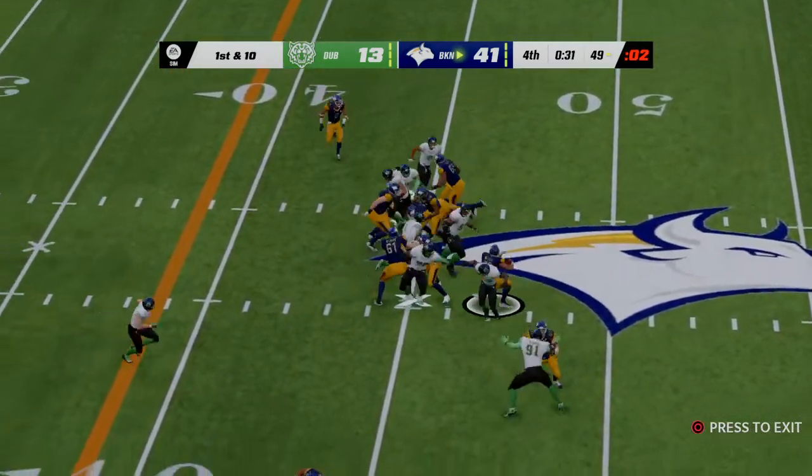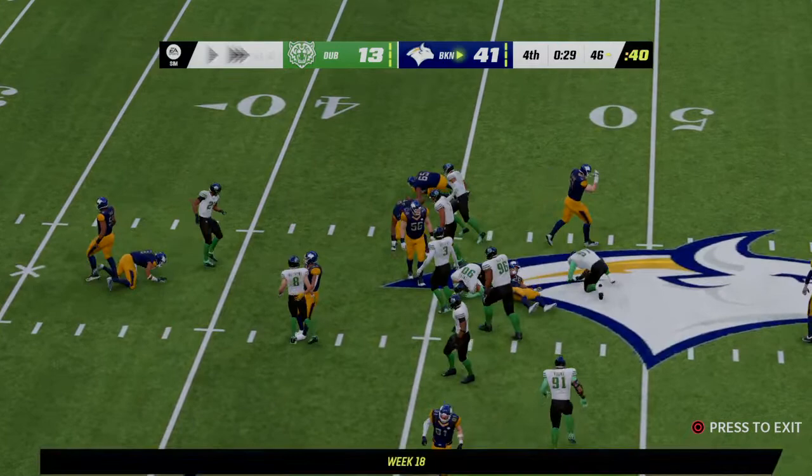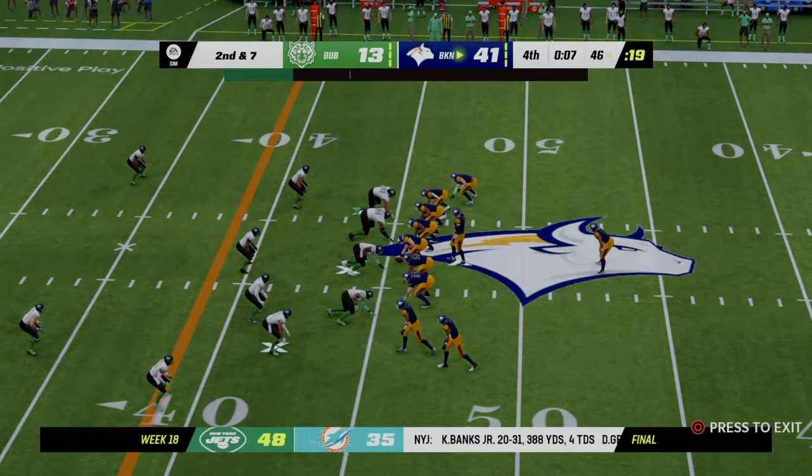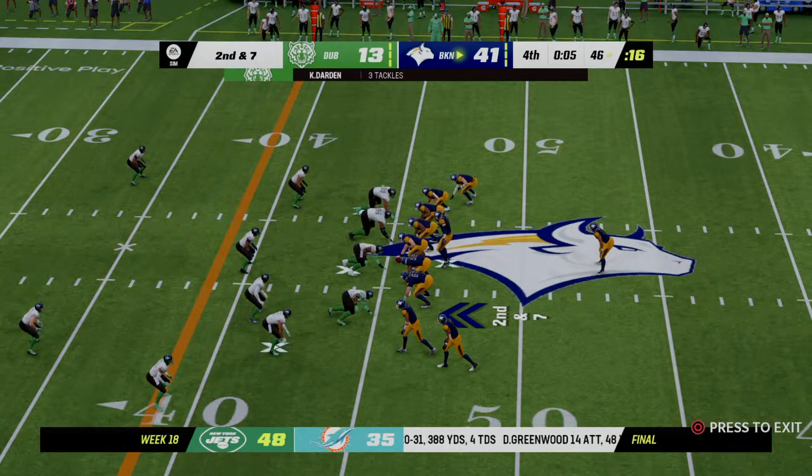Running game working. They'll stick with it on 1st down. He'll take this to the 46. The last run got 3. Now here's 2nd and 7.